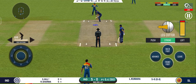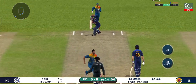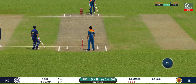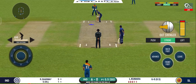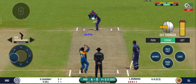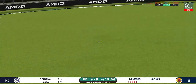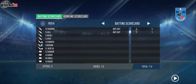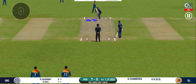Batsman getting ready to face his first ball. That is excellent running between the wickets. The bowler is bowling from his favorite end. That is a very quick single taken. Pacer introduced from the other end. Deep point in place.